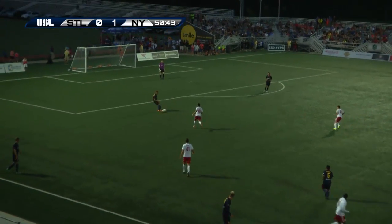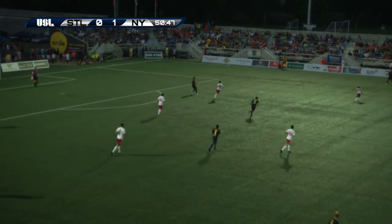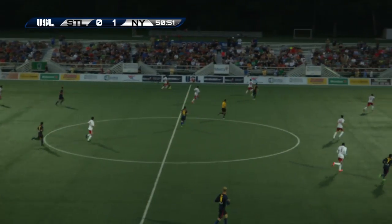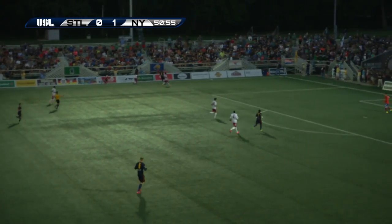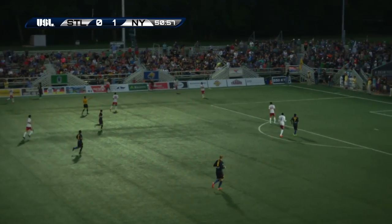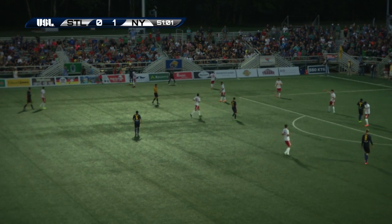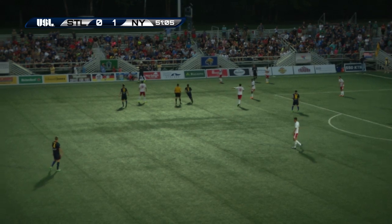1-0, Red Bulls on top. A first half goal by Obakop for the visitors. And that's all the scoring we've had so far in this one. Assisted by the reigning MAC Herman Trophy winner from UCLA, number 19, Leo Stoltz, who, as I mentioned, Joe Pott, was in the selection last Wednesday night when the MLS team, the Red Bulls, played Real Salt Lake. Did not feature in that particular game.